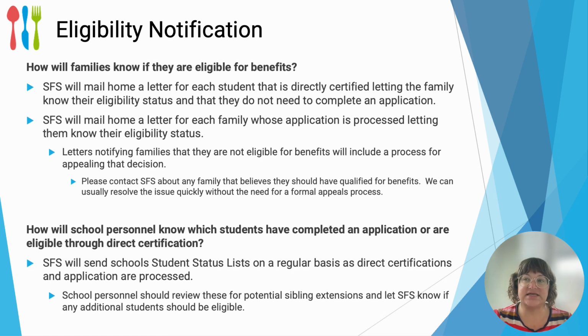If they are denied, it does include information about how to appeal that decision. If you get any contacts from families that say they should have qualified, but their letter says they don't, please contact us. We can usually resolve it just by correcting an error and without needing to go through a formal appeals process. Although we are here to support you if that does come up. And then that's how families will know if they are eligible.